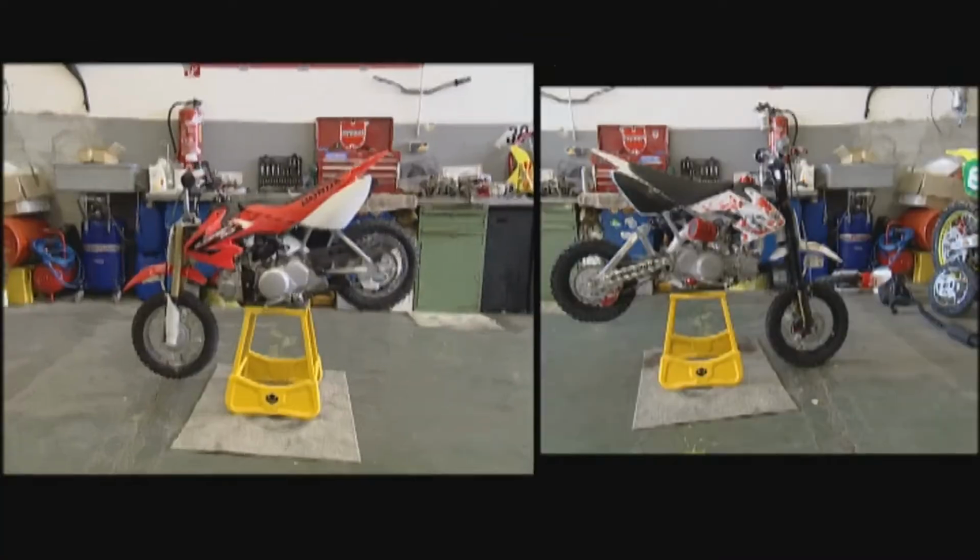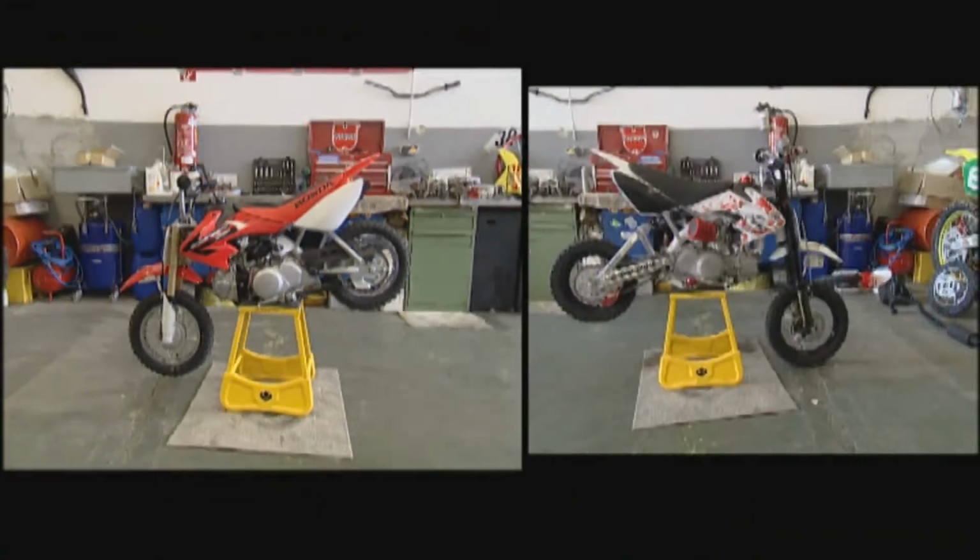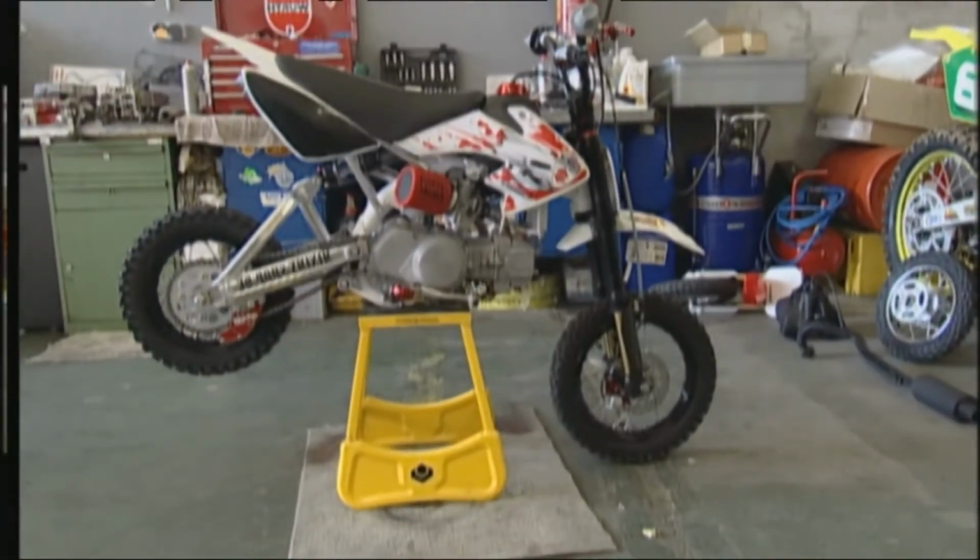Here once again is the original Honda CRF 50. 10 hours later, our pimped-out powerful dwarf. The price, €10,000.